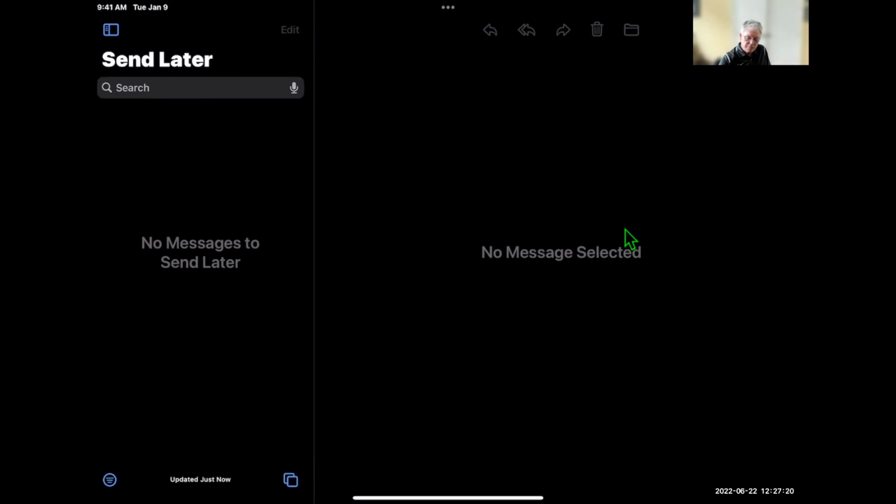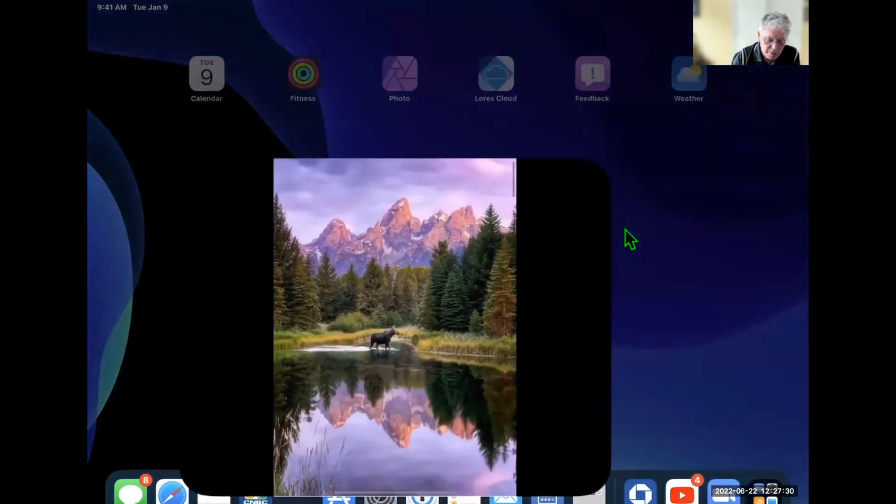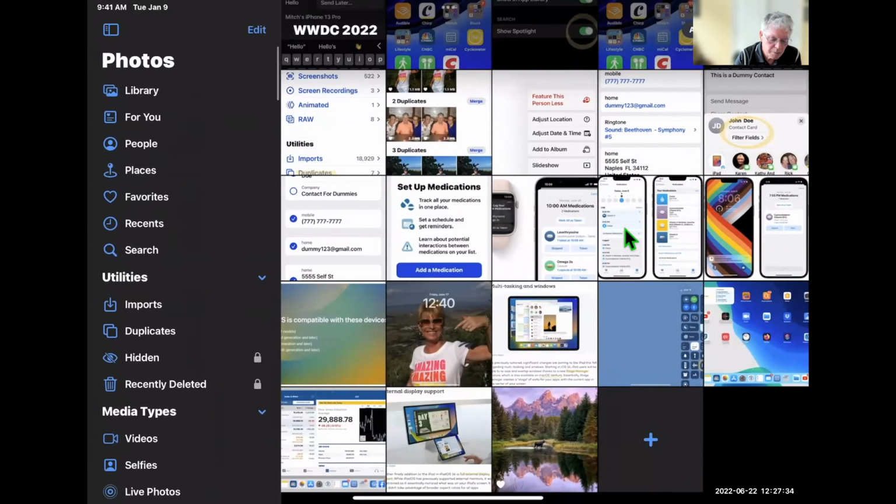You have a request to show the duplicates and to show pulling the image out of the picture to place it in another app. Okay, let's go to the duplicates and go to albums.